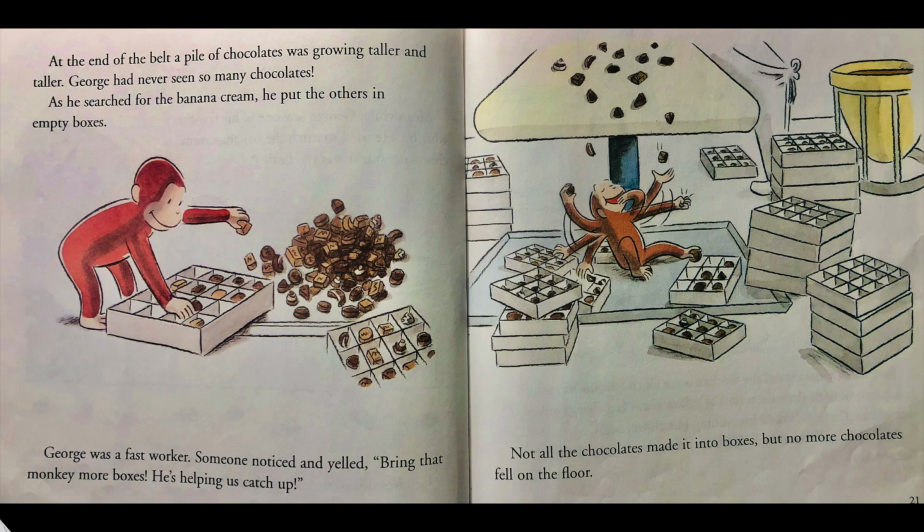At the end of the belt, a pile of chocolate was growing taller and taller. George had never seen so many chocolates. As he searched for banana cream, he put the others in empty boxes. George was a fast worker. Someone noticed and yelled, "Bring that monkey more boxes. He's helping us catch up." Not all the chocolates made it into boxes, but no more chocolates fell on the floor.